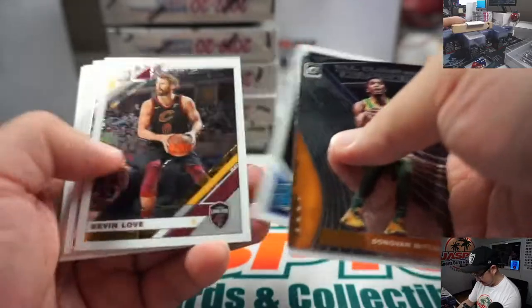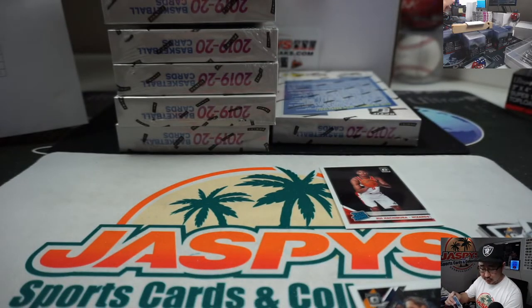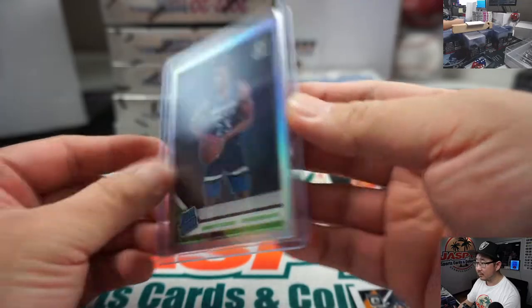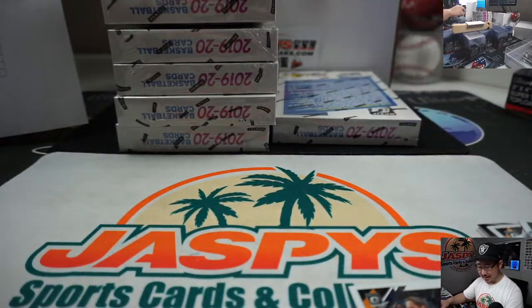That is 85 out of 99. Jared Culver, holo. That's for the Timberwolves, Coppola with that. Tell him it's now or never? Nah. Then we'll just do it tomorrow, Rex. I don't need to put pressure on him.